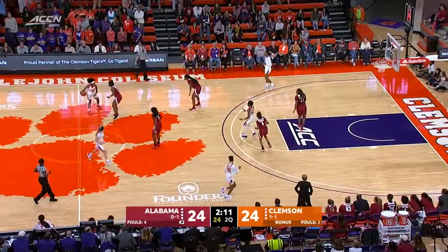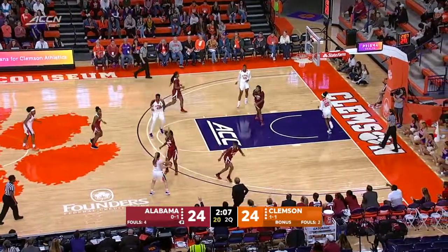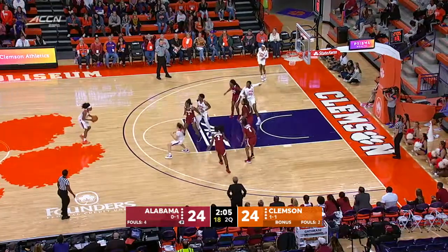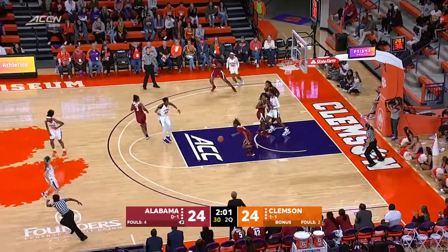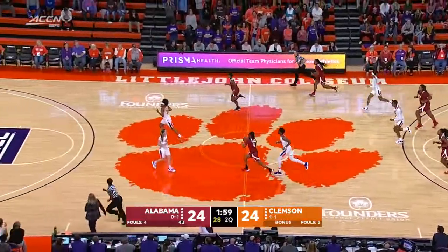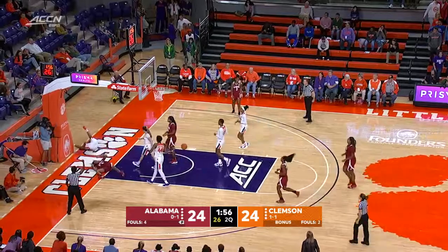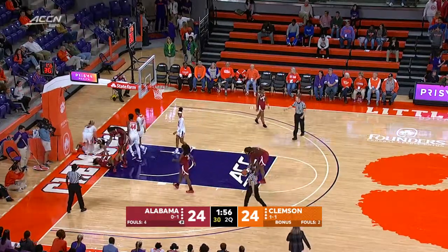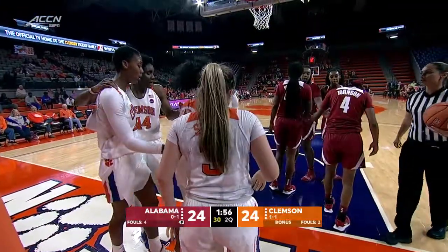Meertens will bring it into the forecourt against that zone pressure. Drawing a double team, finds Spray. Spray penetrates, back out front Meertens. McNeil looking inside for Bennett. Bennett couldn't control the entry pass, and here's Johnson the other way pushing it. Down the lane she goes, forces it up and draws a foul. That's good basketball right there. Knowing that got defenders backpedaling, take it right to them. Aggressive.